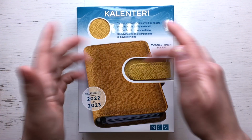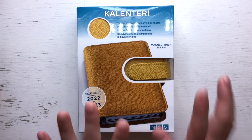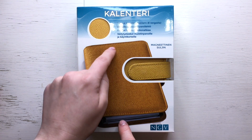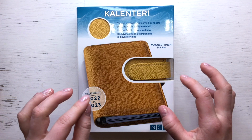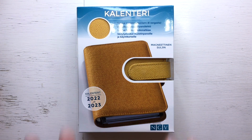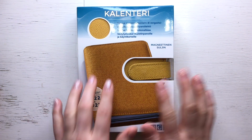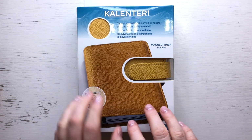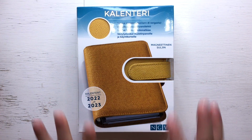In the ad, I only saw that it's a ring planner, and I think they said the size, which was 13.5 times 18 centimeters. So that's about a personal size ring planner. But they didn't say that it's personal size. No, they didn't even say that it's 6 rings. So my biggest question was, is it a personal size? Is it a 6-ring standard binder? Can I use my other inserts in here, can I use my 6-hole punch with this? That was my biggest question.